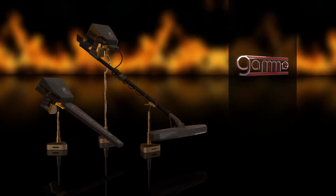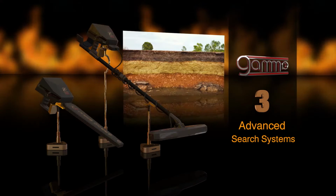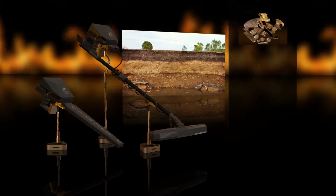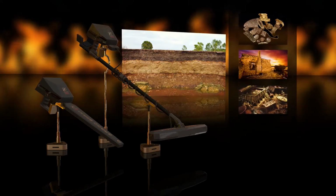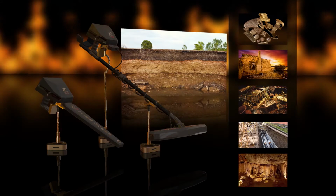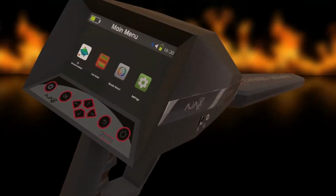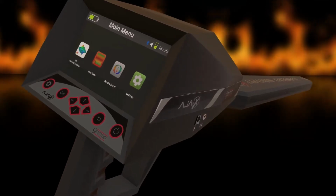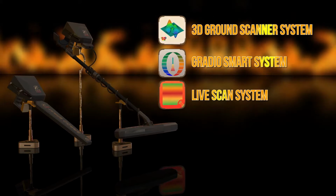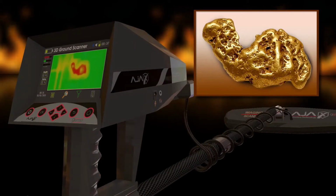Gamma Underground Imaging Device works with 3 advanced search systems, all of which work to photograph the layers of the Earth and reveal its contents of metals, antiquities, treasures, burials, infrastructure, empty caves, and all that is in the ground. Gamma is the perfect solution to know the underground secrets. 3 advanced systems and high-precision technology that helps you to obtain the target shape in the underground.